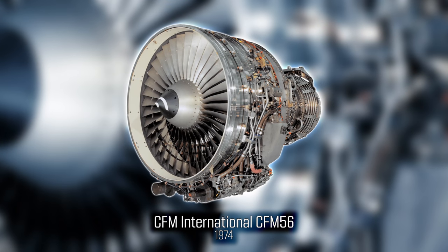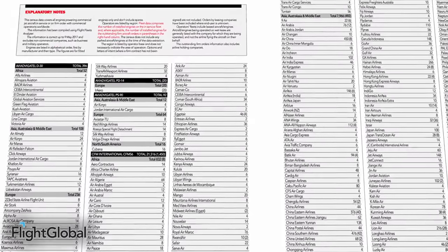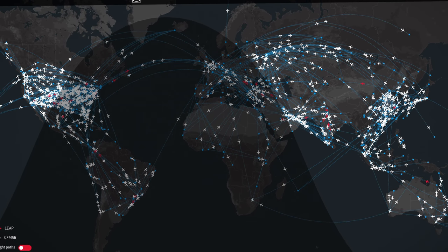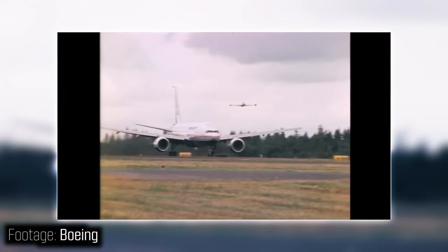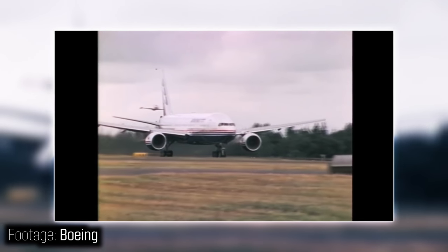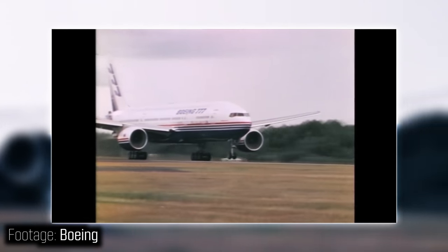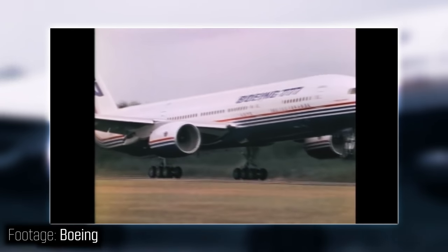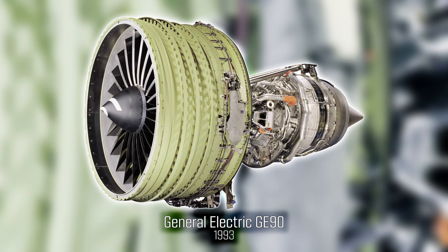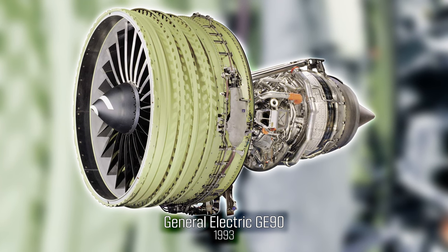It has achieved more than 800 million flight hours, has more than 550 operators, and at any given moment, more than 2,400 CFM56 powered jet aircraft are in the air. For the Boeing 777, General Electric developed the GE90. The GE90 holds two records: highest bypass ratio of 12 to 1, and the highest pressure ratio of 45 to 1. The higher thrust variant, GE90-115B, became the world's most powerful commercial jet engine.